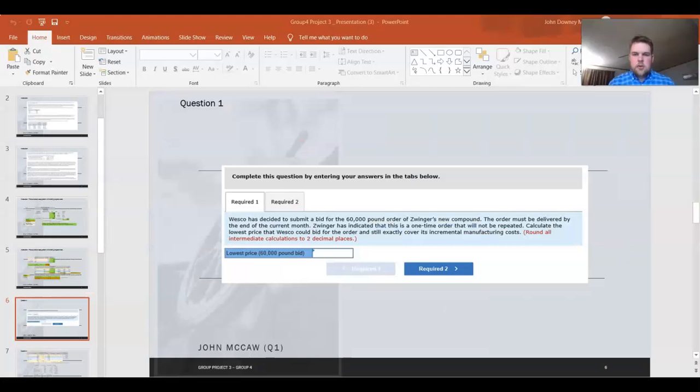Thanks, Bill. So we'll go ahead and start looking at this problem here, digging into it. Effectively, it just asks us to calculate the lowest price that Westco could bid for the order and still exactly cover its incremental manufacturing costs. So to find that, we just need to find the sum of the direct materials, the direct labor, and the wages that Westco would have to pay its workers. So we'll go ahead and take a quick look at that.